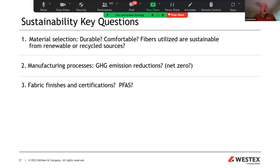And then, of course, fabric finishes and certifications. What about PFAS, polyfluoroalkyl substances, a forever chemical that's getting a lot of ink in the paper, if you will. PFAS is not used to make anything flame resistant, but it's used for wind and water repellency. So a lot of the outerwear that's flame resistant also may have PFAS to cut down the wind and offer water repellency. So we're moving away from that. So those are the three things to look at.